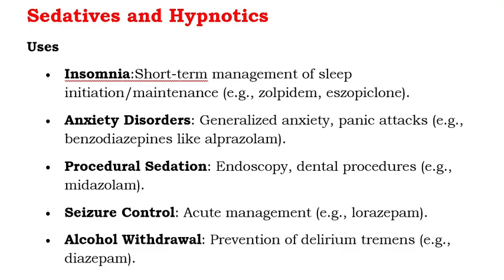Into it. Today, we're diving deep into sedatives and hypnotics. Yeah, a really crucial area. Definitely. Whether you're thinking about helping someone with sleep, managing anxiety, or just understanding the meds used in procedures, it's pretty fundamental stuff. Exactly. And what we want to do here is give you a clear breakdown: the different classes, how they work, their uses, and critically, the safety side of things. Think of it as a focused guide.